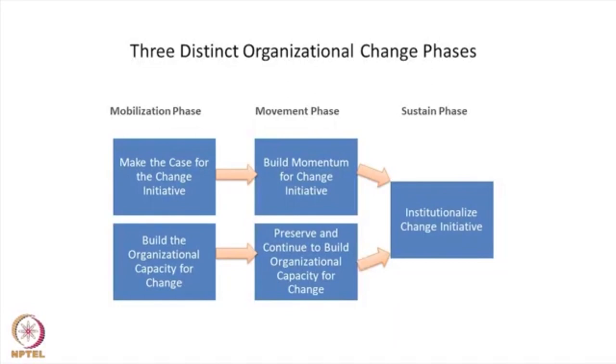John Kotter, who is a professor at Harvard Business School, studied the organizational change process very systematically since his PhD program, and based on his exhaustive study, what he came across is that there are three distinct organizational change phases, and these change phases correspond very well to what Kurt Lewin talked about probably 50 years ago. That is the mobilizing phase, movement phase and sustain phase, and they corroborate very well with the unfreezing, movement and refreezing.